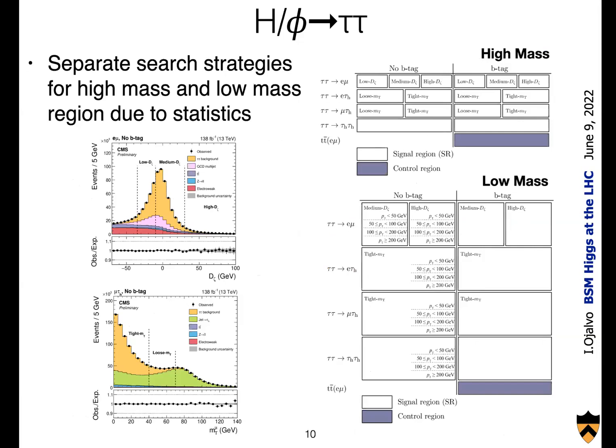So we have separate search strategies for this analysis for high mass and for low mass region, and this is primarily due to statistics. For the high mass region, what you can see in the upper right hand corner, we have fewer categories than in the low mass region, which is in the lower right hand corner. We use this D-zeta variable, which you can see on the left, which is essentially a measurement of how back-to-back the electron and muon candidates are. And then you can see an enhanced peak for the tau-tau background.